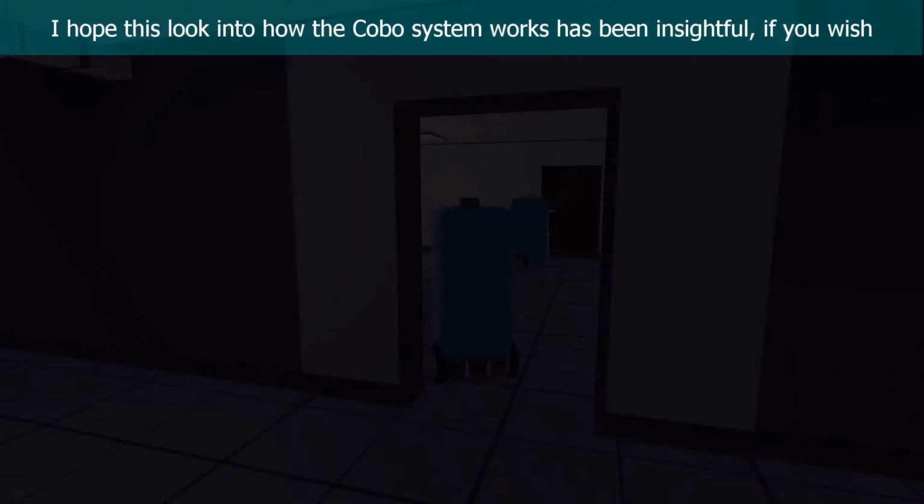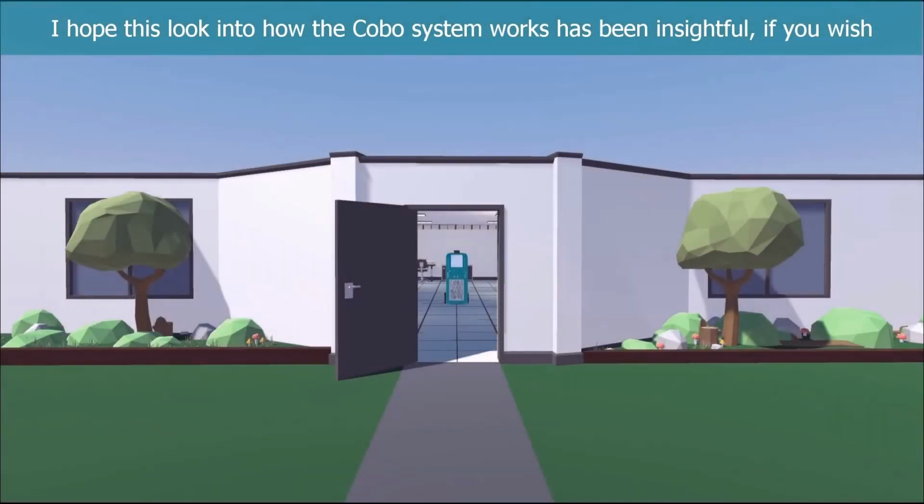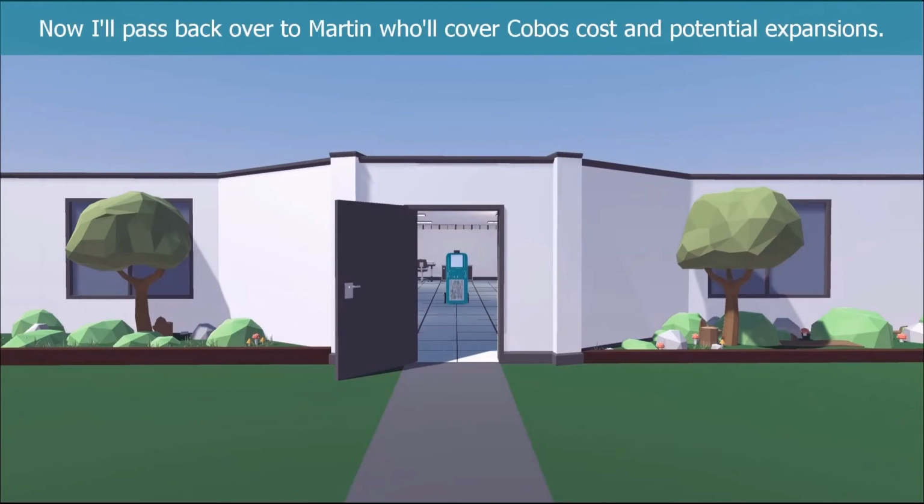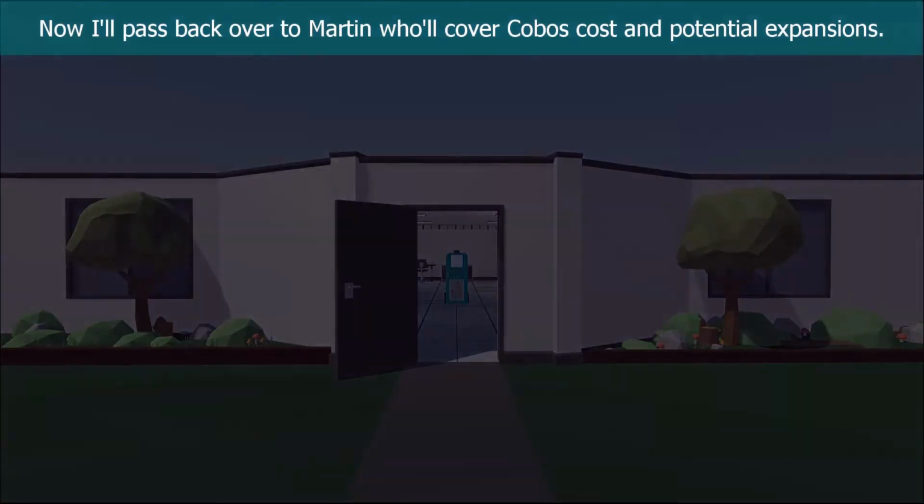I hope this look into how the Cobo system works has been insightful. If you wish for a more detailed explanation, you can view an interactive user case on our website. Now I'll pass back over to Martin, who'll cover Cobo's cost and potential expansions for the future.